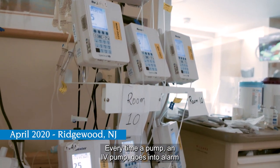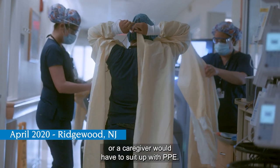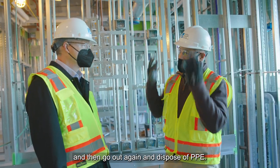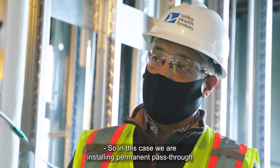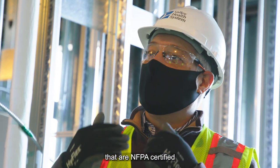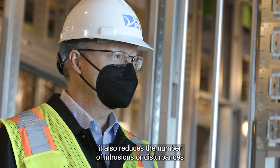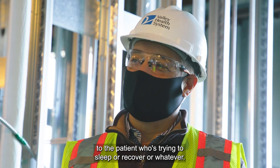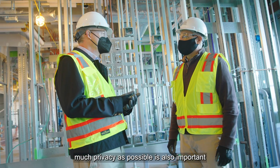Every time an IV pump goes into alarm or the bag is empty, the nurse or caregiver would have to suit up with PPE. Right. Come in, reset the alarm or fill the bag, and then go out again and dispose of PPE. Sure. So in this case, we are installing permanent pass-through tubes through the wall that are NFPA certified. In addition to saving on the PPE equipment, it also reduces the number of intrusions or disturbances to the patient who's trying to sleep or recover. And I know that giving the patient as much privacy as possible is also important to their recovery.